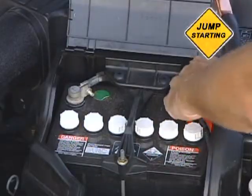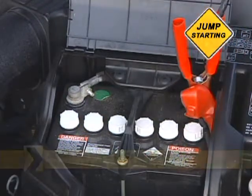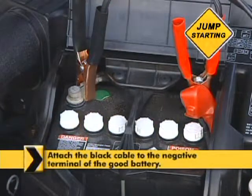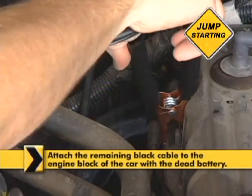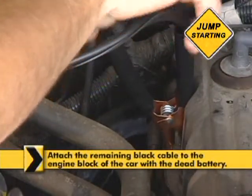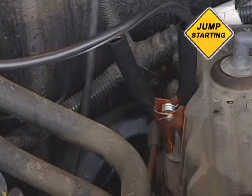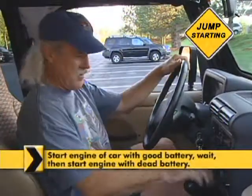The positive terminals are usually marked by a plus sign, or colored red. Next, attach the black cable to the negative terminal of the good battery. The negative terminal is usually black and marked with a minus sign. The remaining black cable should be attached to the engine block of the car with the dead battery. Attach the cable as far from the battery as possible. Once the cables are attached, start the engine of the car with the good battery.